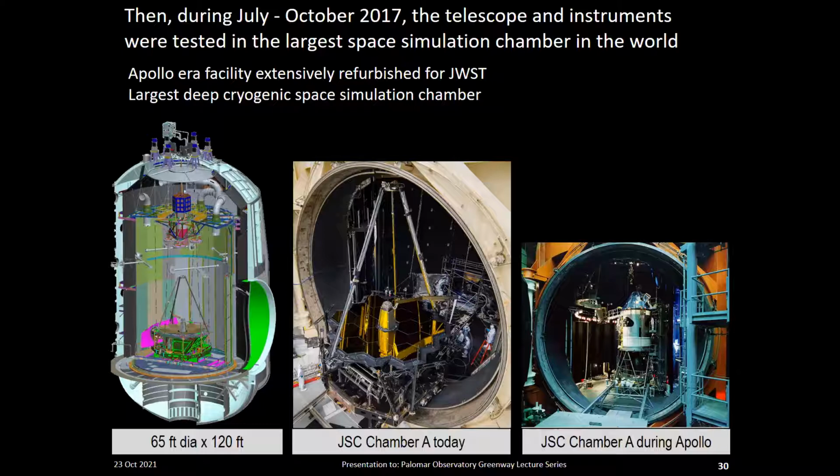Now, this is a test that we did not do on the Hubble Space Telescope program, with consequences that many of you are aware of. So we elected not to skip that test on the JWST, but it's a very difficult test because the JWST is so enormous. We had to go find a ginormous chamber to do this test. And at Johnson Space Flight Center, we pulled out of mothballs from the Apollo program the largest cryogenic space simulation chamber in the world, called Chamber A. This is a photograph looking through the door of that chamber, and you can see the Apollo command module inside here being tested in that chamber.